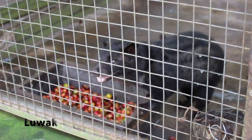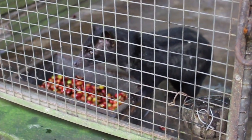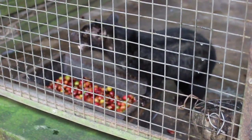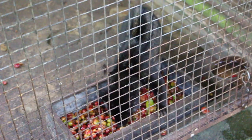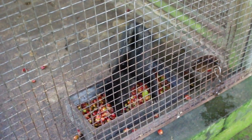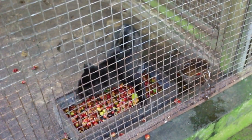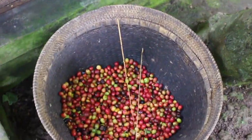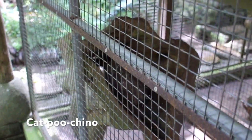The star of the show, though, is the luwak coffee. The luwak is a cat-like creature that eats coffee berries. The coffee bean that's inside the berry ferments as the luwak digests it. The luwak will eventually poop out the coffee bean whole, and that bean is then cleaned, peeled, roasted, and used to make coffee. They affectionately call this coffee cappuccino because the luwak looks like a cat and the coffee is made from its poo.